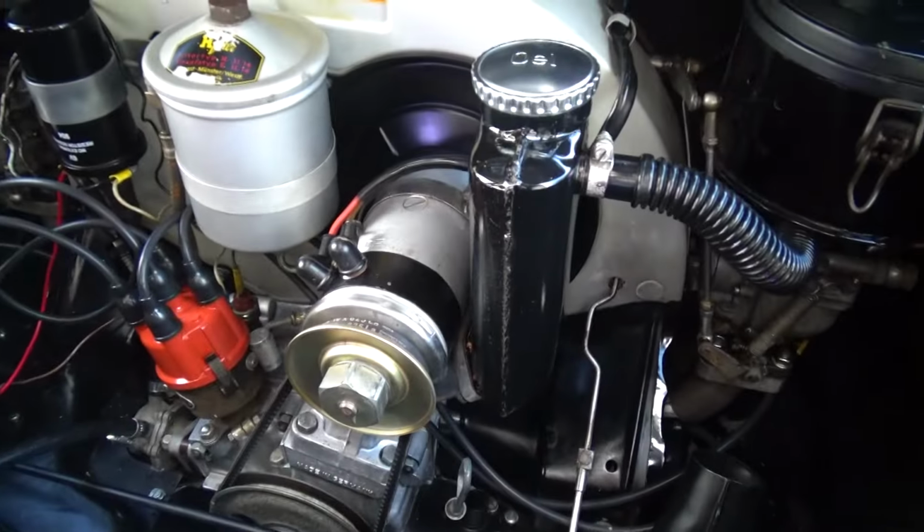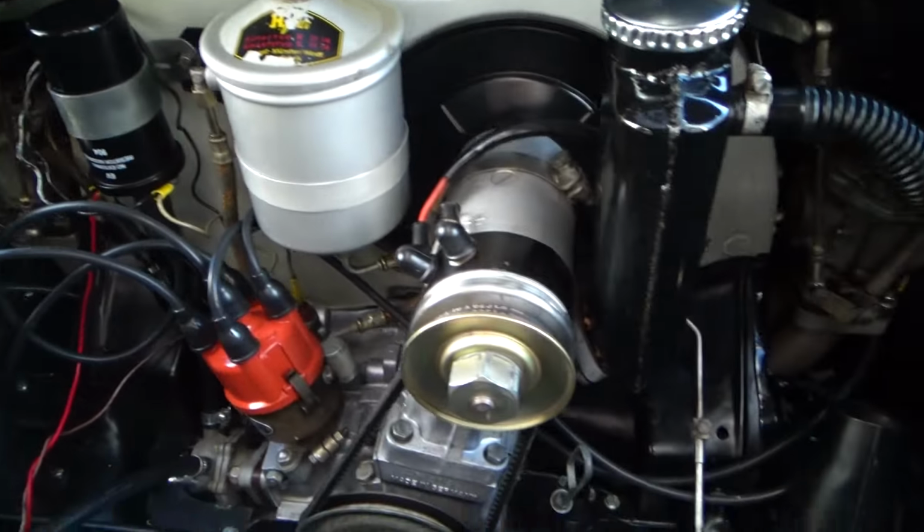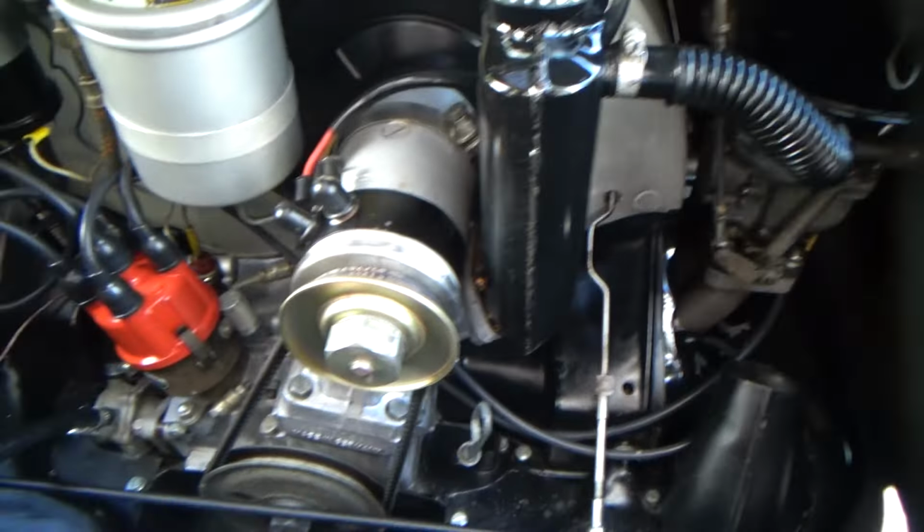So this is the original motor. It's obviously been rebuilt. Clean, clean, clean.